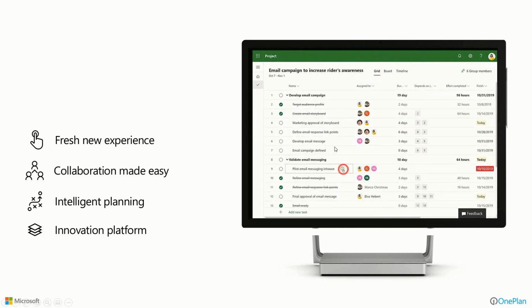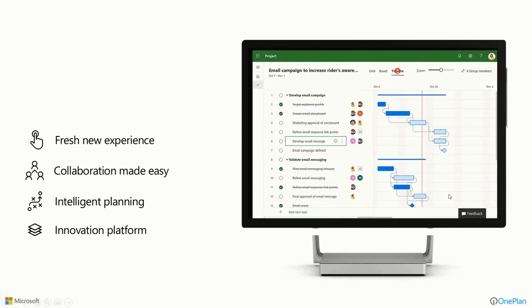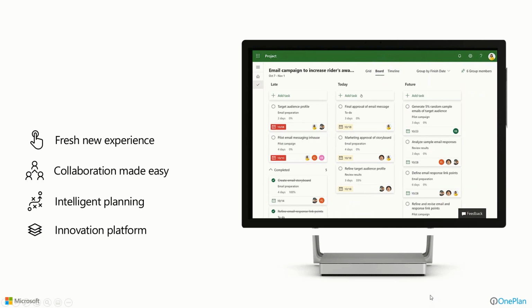And if you look here, there are simple list views, like working with a spreadsheet, as you see on the screen here, or even Gantt chart or timeline views that you see here, or even working with that same data in a Kanban board like you would in Planner, but having the strength of a scheduling engine behind it. So this Kanban board type of interface that you see up here on the screen now.